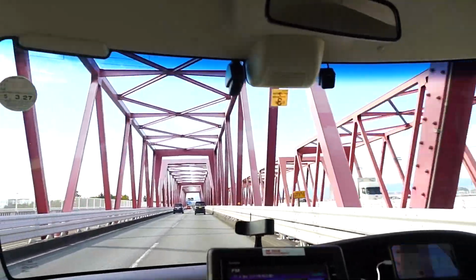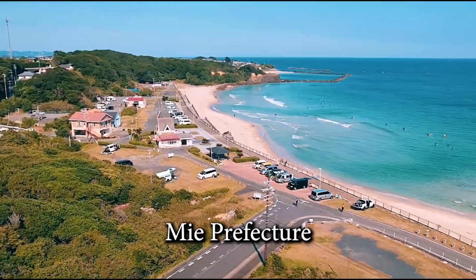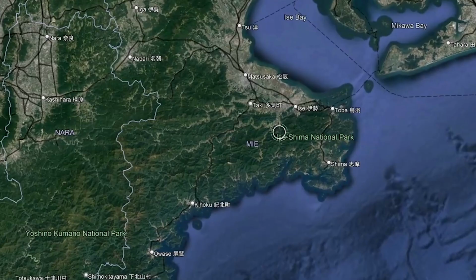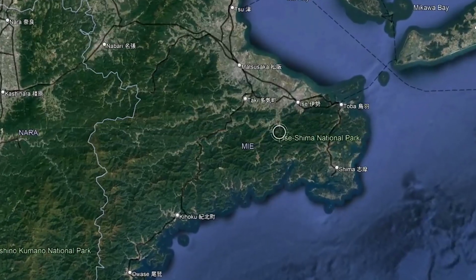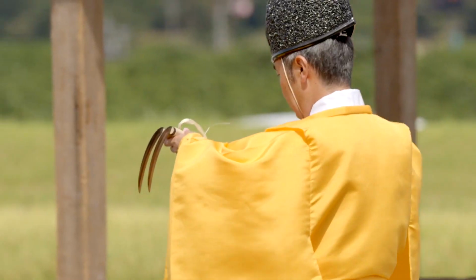With that kerfuffle out of the way, we decided to hit the highway to make up for lost time. And before we knew it, we had traveled all the way to Mie Prefecture. Mie Prefecture borders the coastline and is just east of Nara. It's also home to one of Japan's most important places, Ise Jingu.